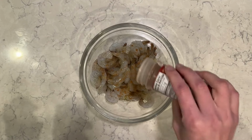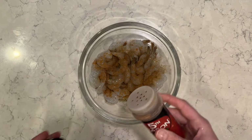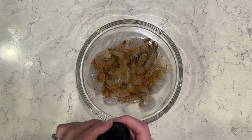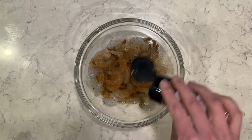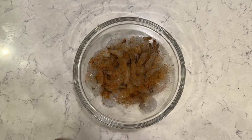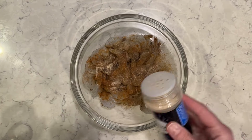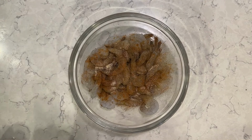So I'm adding in olive oil. I have paprika. I have some cayenne pepper, and I'm going to add all these seasonings together onto the shrimp. It's going to be kind of a Cajun-y type shrimp. I have onion powder and garlic powder as well. And I'm going to cook these on my stove.